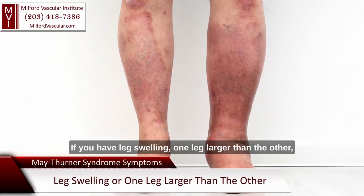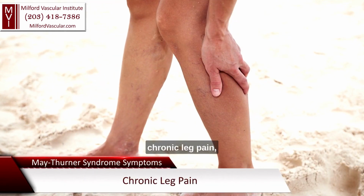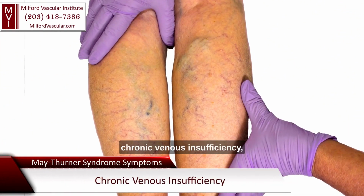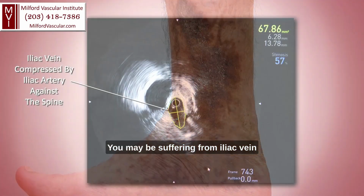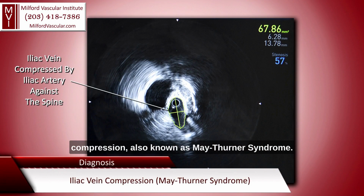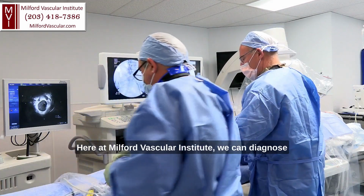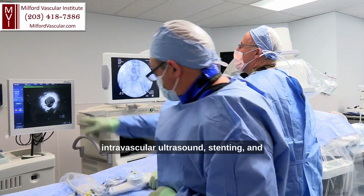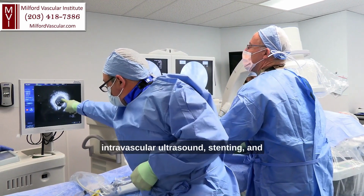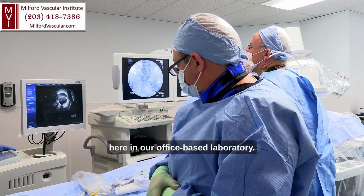If you have leg swelling, one leg larger than the other, chronic leg pain, chronic venous insufficiency, or leg ulcers that don't heal, you may be suffering from iliac vein compression, also known as May-Thurner Syndrome. Here at Milford Vascular Institute, we can diagnose and treat your compressed iliac vein using IVUS intravascular ultrasound, stenting, and balloon angioplasty, performed right here in our office-based laboratory.